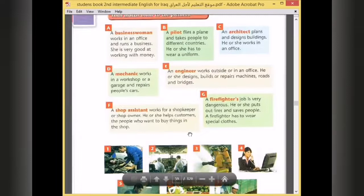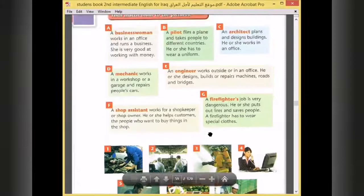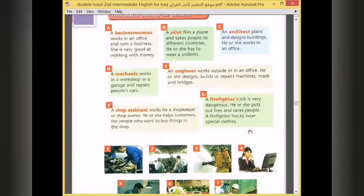Now, number three. What is number three? Number three is G, which is a firefighter. Yes. A firefighter's job is very dangerous. He or she puts out fires and saves people. A firefighter has to wear special clothes. Now, number four. Picture number four, it goes with businesswoman. So it goes with A.